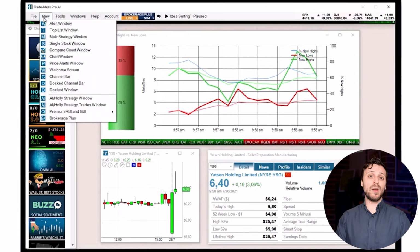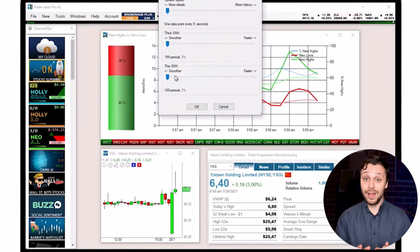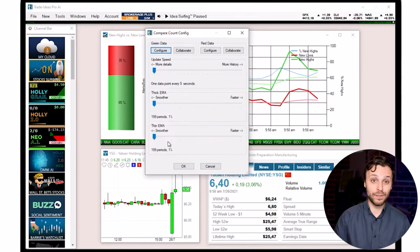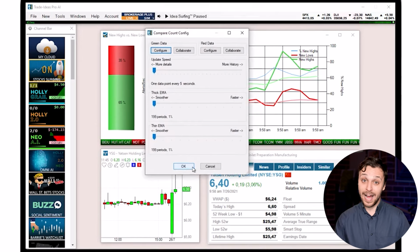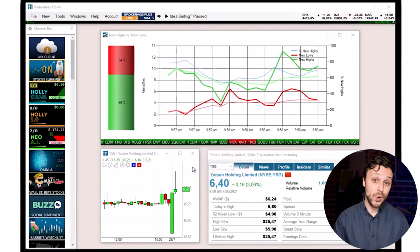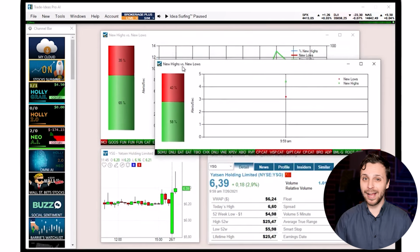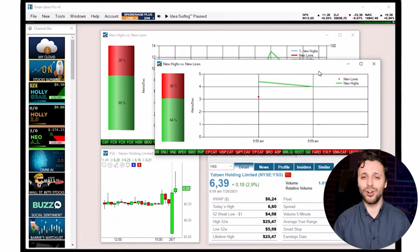Alright, now let's talk about one of my favorite visual tools, the compare count window. This one lets you see the market's bias in real time, bullish versus bearish setups. At a glance, I can tell if new highs are outpacing new lows or vice versa. It's like a market sentiment radar. I keep it running all day.